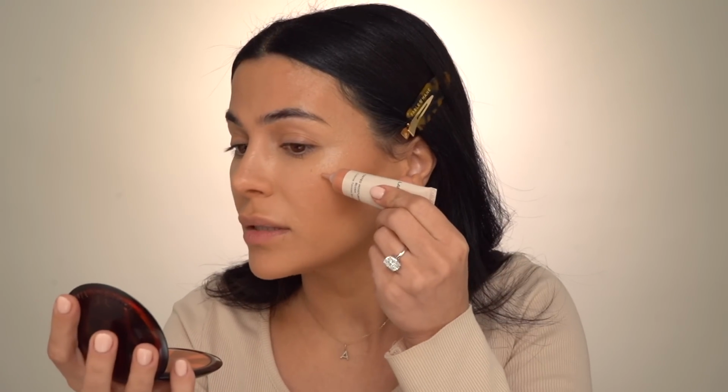Other side, same thing. And now for my blush, I'm also using a cream product. This is by Laura Mercier. This is their tinted moisturizer blush. One of the best products I've tried last year. I love this. Their tinted moisturizer is a great product, and they made a tinted moisturizer blush, which I think was genius on their part.